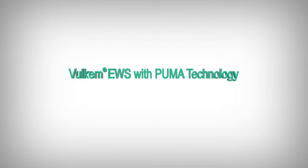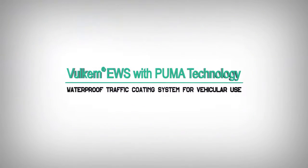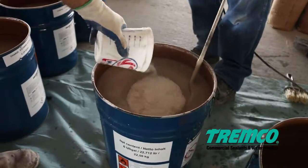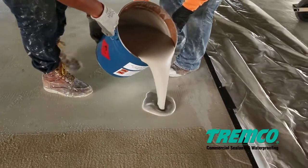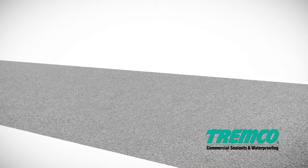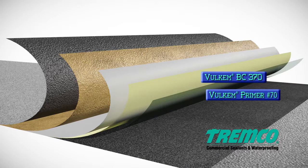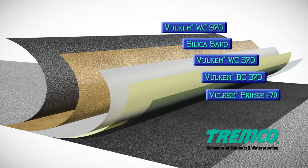Vulkem EWS with Puma technology, waterproof traffic coating system for vehicular use. Vulkem Extreme Wearing System with Puma technology is a waterproof traffic deck coating system that utilizes polyurethane methacrylate technology for tenacious adhesion and extreme abrasion resistance. Vulkem EWS is composed of a primer, a base coat, an intermediate wear coat, an aggregate, and a top coat.